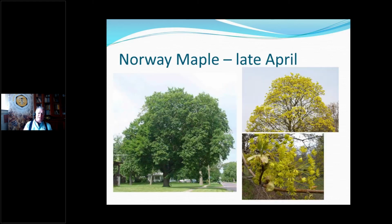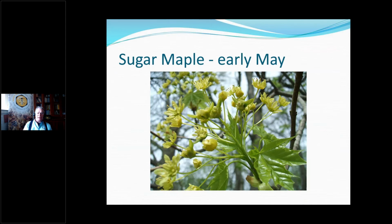Norway Maple is another maple that's in late April, comes just before sugar maple. This is now considered an invasive species, but the bees really do work on this. There's a lot of it right around our home yard here, and so we see a lot of pollen coming in from them. Sugar maple blooms in early May, and if you don't have a lot of wind and the bees can get up high in the trees, there are some days where you can get an enormous amount of pollen coming in from sugar maple.